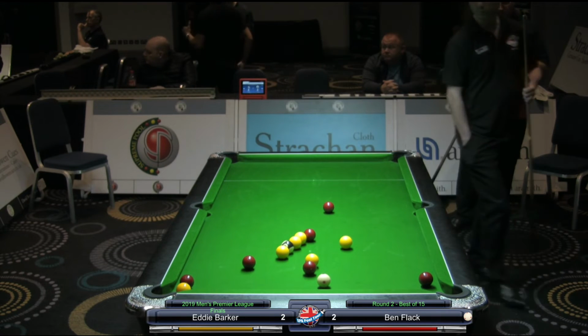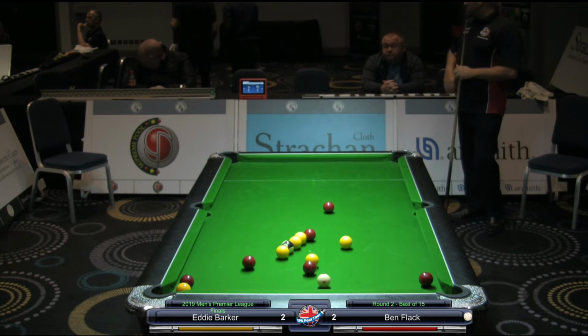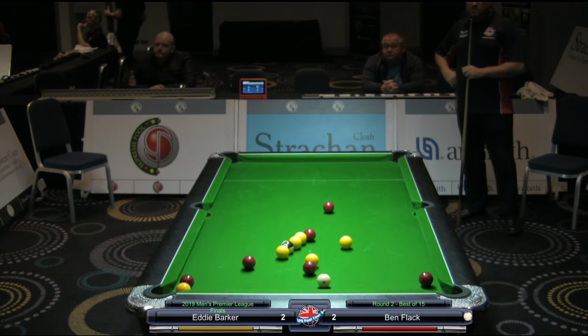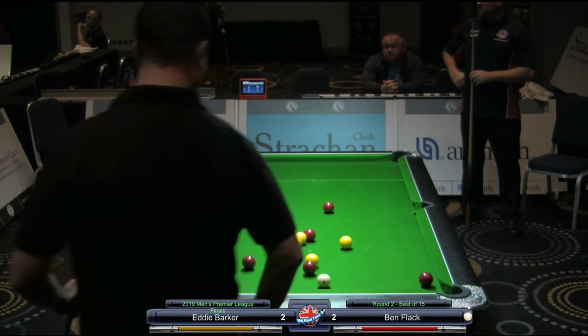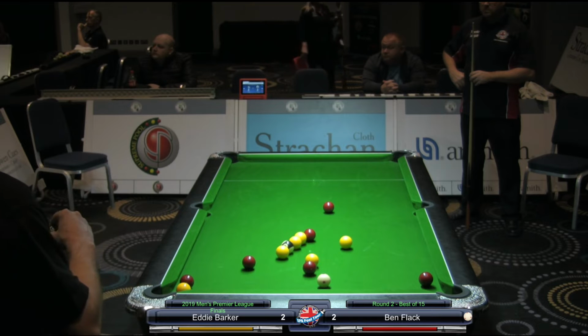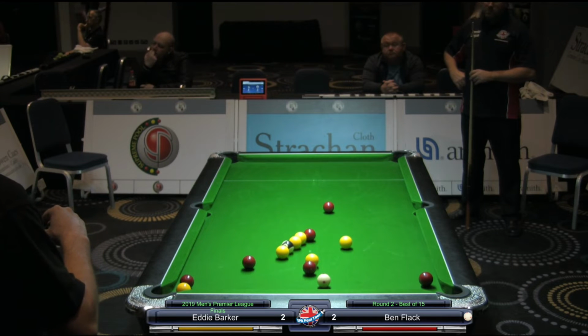And that's a better shot than it looks. It's very important to get that pocket covered and not have the ball dropped in. Where the red was, it made quite a big pocket. There was a danger that if you just flicked into the red, the yellow would have dropped. So it took some judgment, that one.